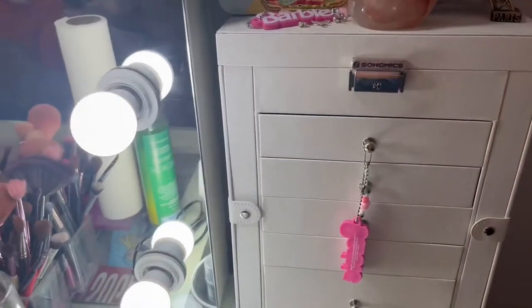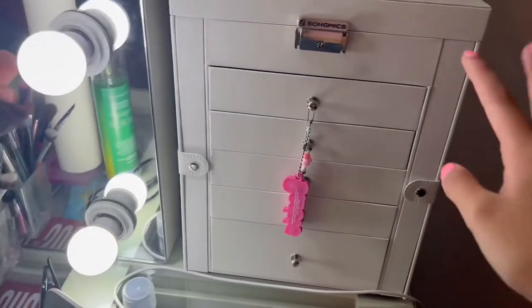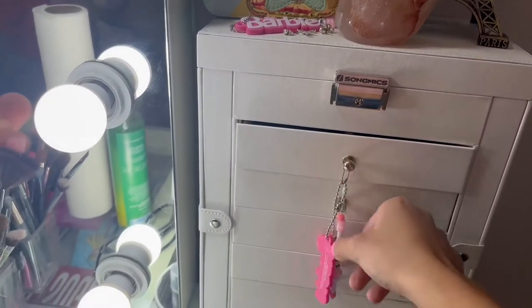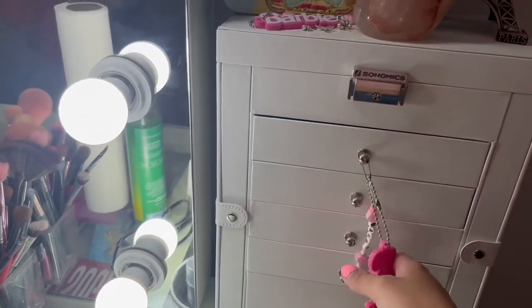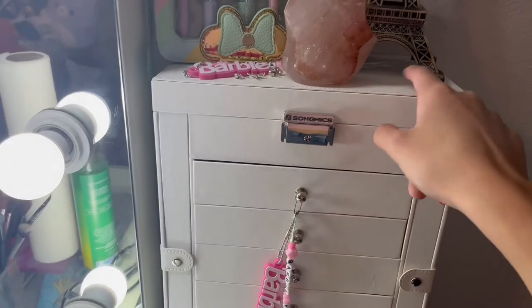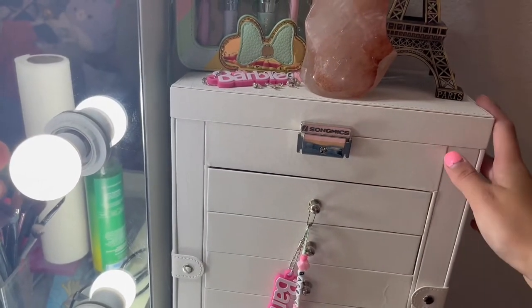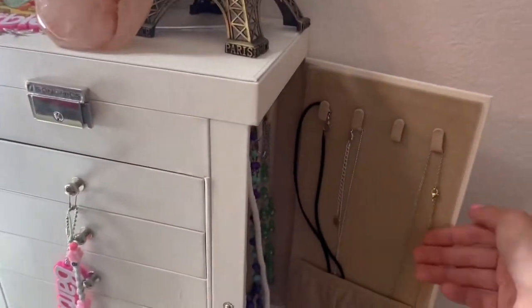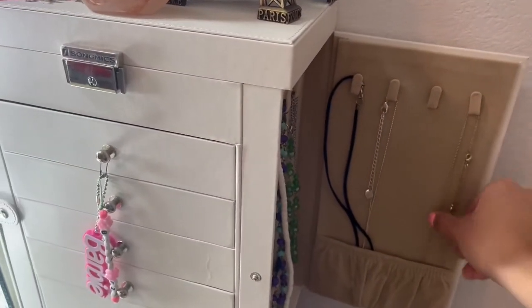My birthday was June 24th, so that's why a lot of this stuff is for my birthday. But it's just a little jewelry box. She got it from Amazon, I believe, in another one of these Barbie things. Right here is all my earrings and stuff, but it's not really that important, and I don't feel like moving everything. But right here, you move it and then all my jewelry is right here.